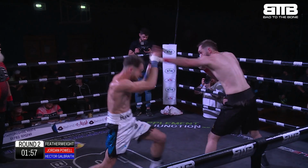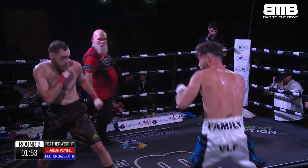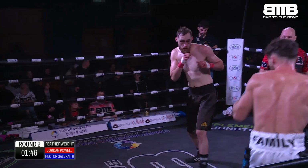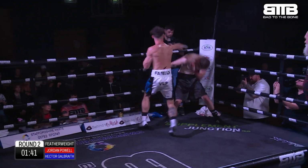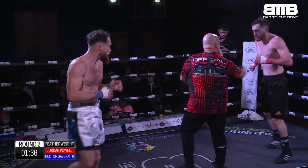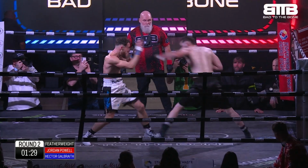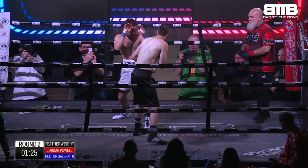Round two, here we go. Lovely jab there by Galbraith straight away. And again. Very successful jab from the Hannibal. Hannibal pouring it on there. I've been really super impressed with Galbraith's accuracy. Tight hands, catching a lot of shots in his palms, firing over the top.